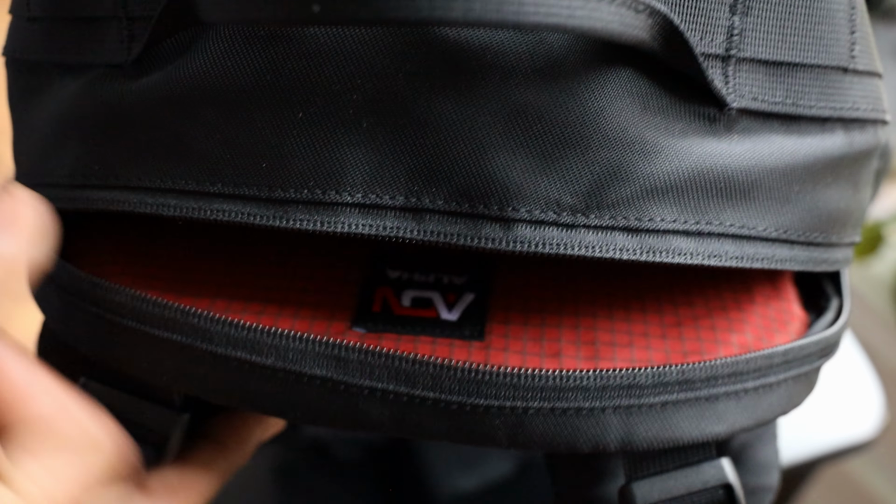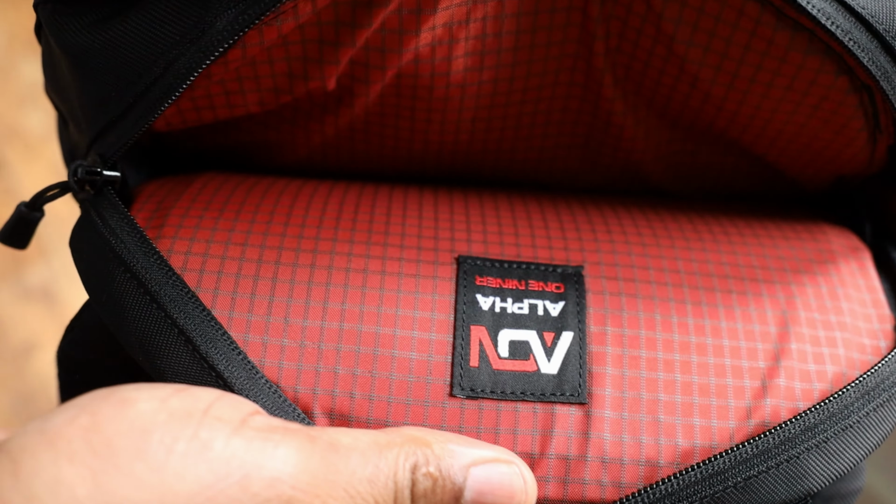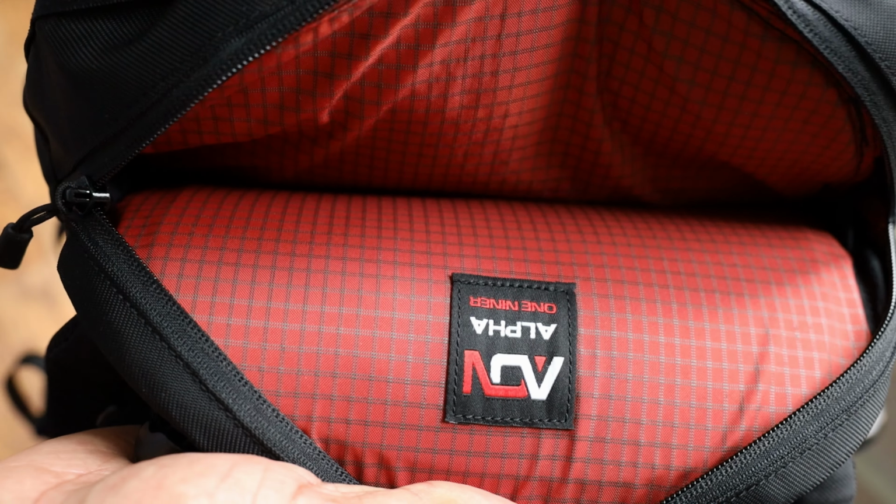So you got this pocket in the back, so you could pull it out. 17-inch laptop. This is an older, fatter Dell, the Dell Inspiron, which I don't even use anymore. I just use it for demonstration purposes. So if this fits in there, most 17-inch laptops should definitely fit. It's suspended off the bottom. It's going to take care of your laptop like a baby.